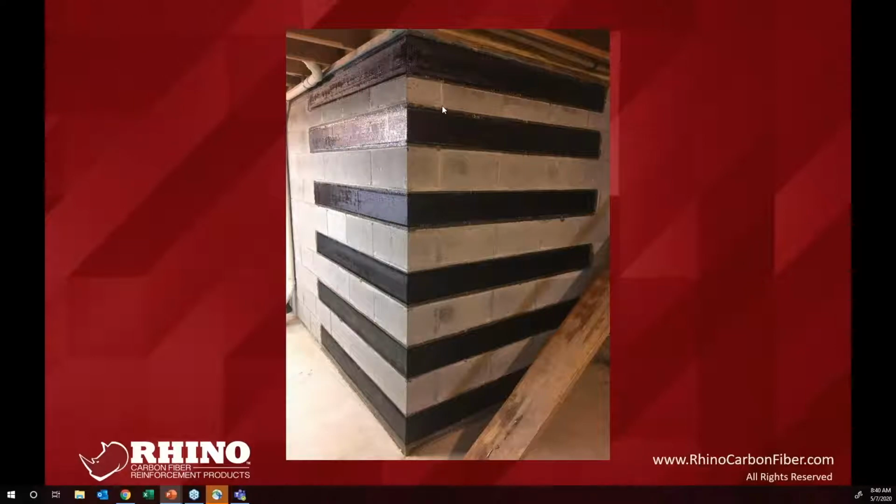So this mortar joint, this mortar joint all the way down the wall, this mortar joint, this one. It literally was pushing this whole segment of block off the wall and opening that corner up. So we reinforced it that way.